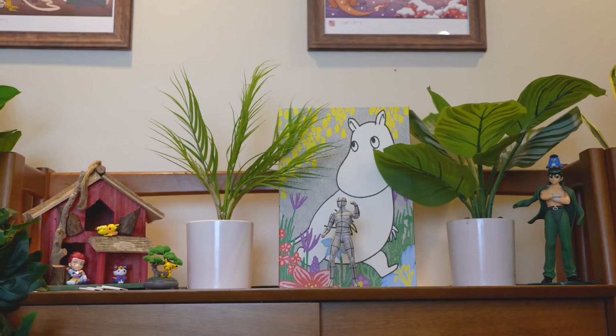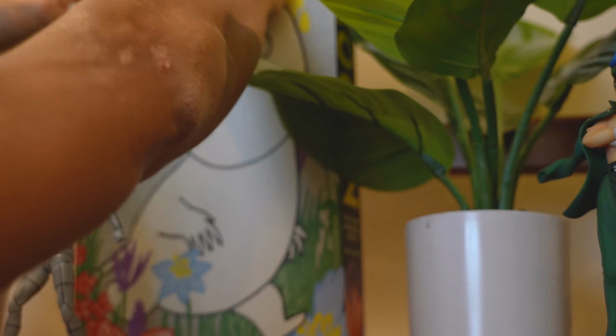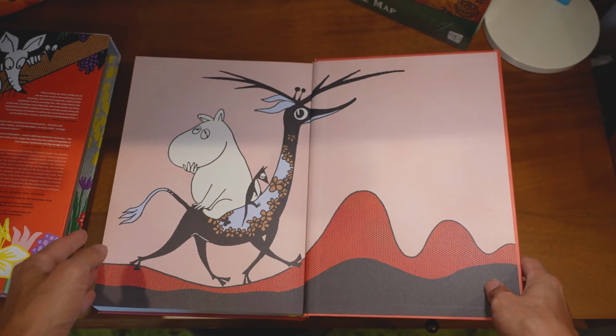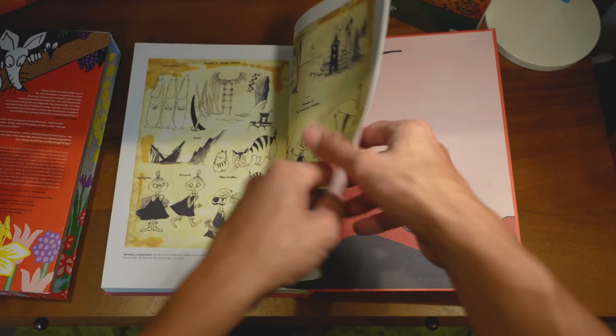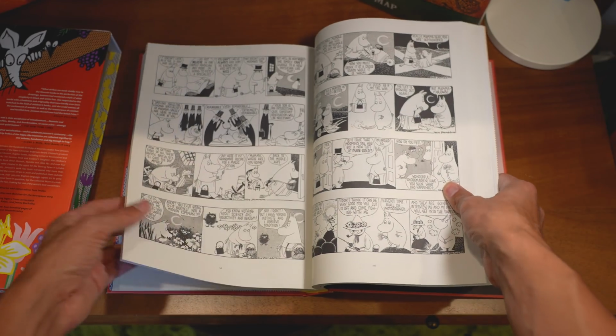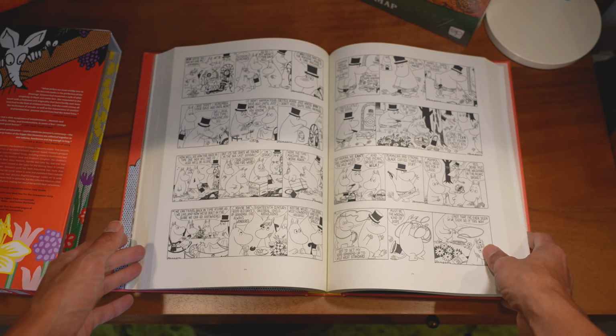Right next to that is the Moomin. Moomin has been very inspirational to me, but I've never even read the comic. So it's just based on the design aspect alone, and the music and what I've seen online, and just literally the design element of it has been monumental for me in terms of my own art.